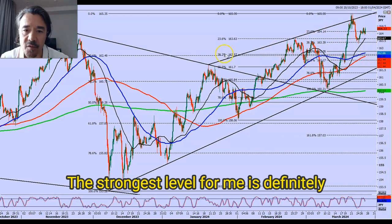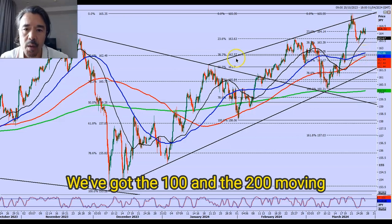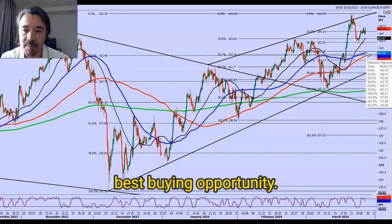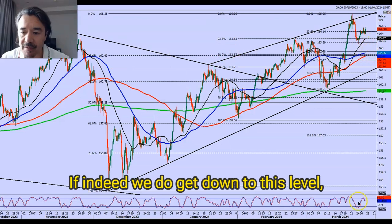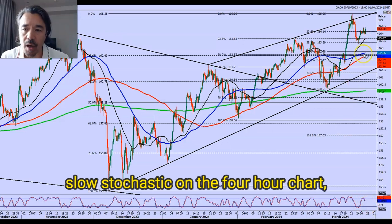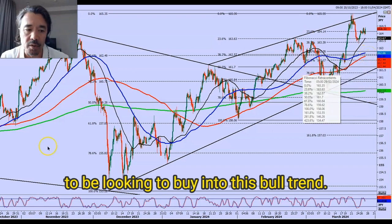The strongest level for me is definitely down at the 162.60, 162.40 area. We've got the 100 and the 200 moving averages on the 4-hour chart. We've got a confluence of Fibonacci levels. So I think this really is the best buying opportunity. If indeed we do get down to this level, we should also be oversold on the slow stochastic on the 4-hour chart, which would give me an extra reason to be looking to buy into this bull trend.